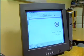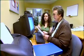So now we have to begin typing. This is the menu. Butternut squash.